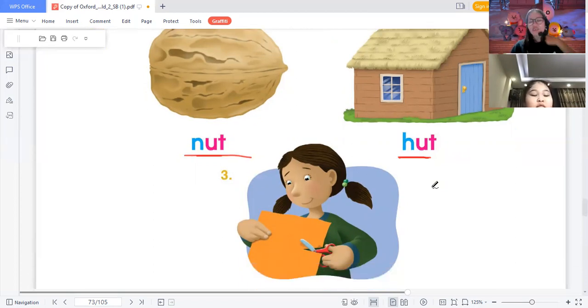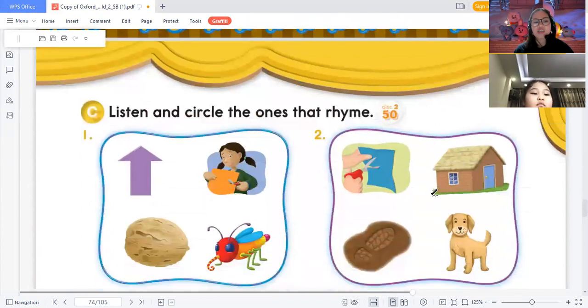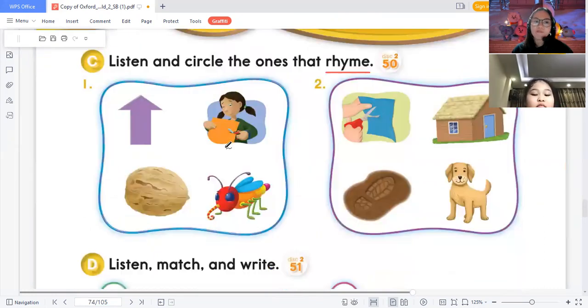So, this time, let's try the activities. Here, listen and circle the ones that rhyme. When we say rhyme, we have the same sounds. So let's try it. Number one, which one has the same sound?